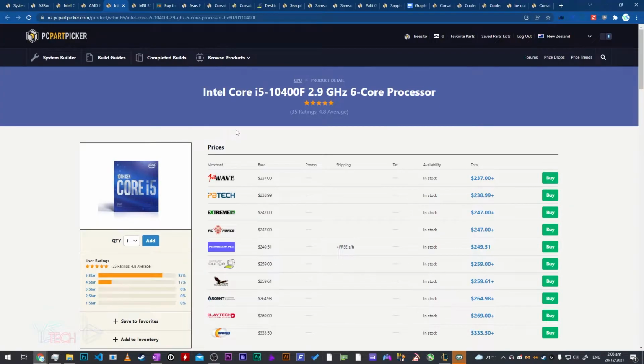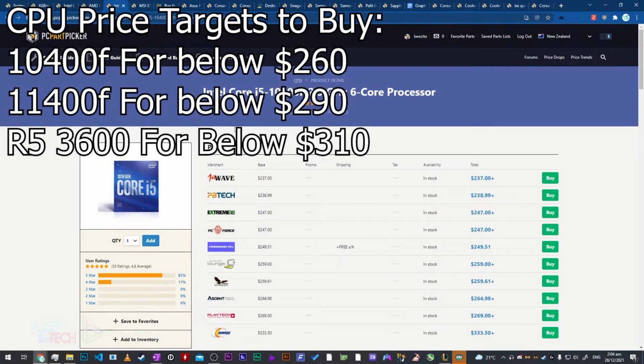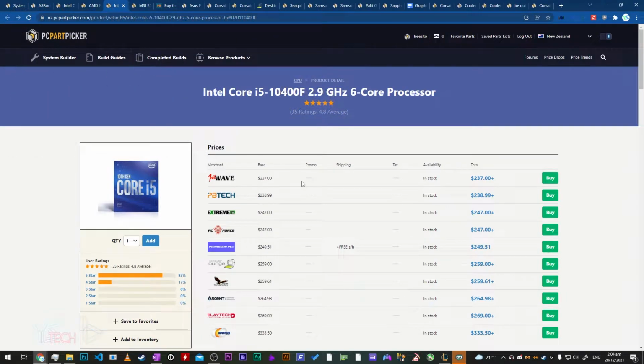So first off, I've gone with the i5-10400F. The reason I've gone with it is because it's gone down to nearly under $240 in New Zealand from places like First Wave and Beezito. This is really good value for money considering that this processor is a 6-core processor and it's still really relevant in 2021 and still will be in 2022.